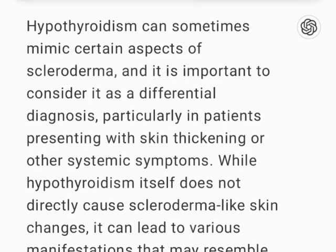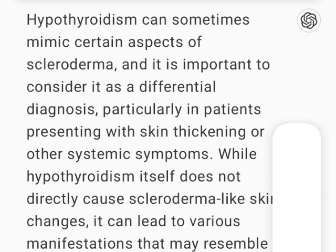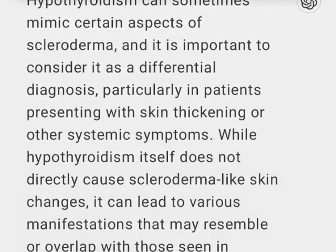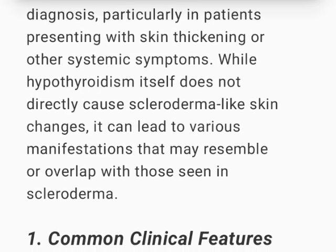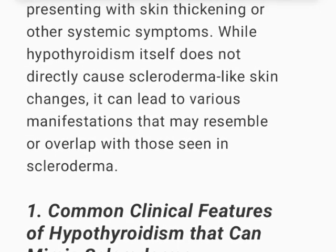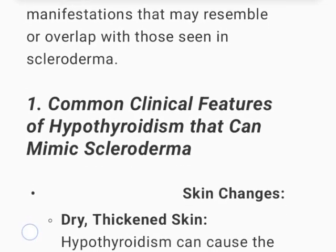Hypothyroidism can sometimes mimic certain aspects of scleroderma, and it is important to consider it as a differential diagnosis, particularly in patients presenting with skin thickening or other systemic symptoms. While hypothyroidism itself does not directly cause scleroderma-like skin changes, it can lead to various manifestations that may resemble or overlap with those seen in scleroderma.